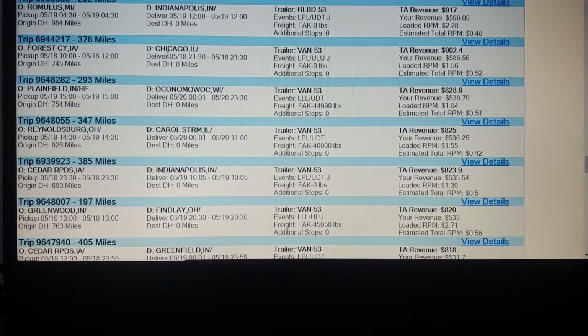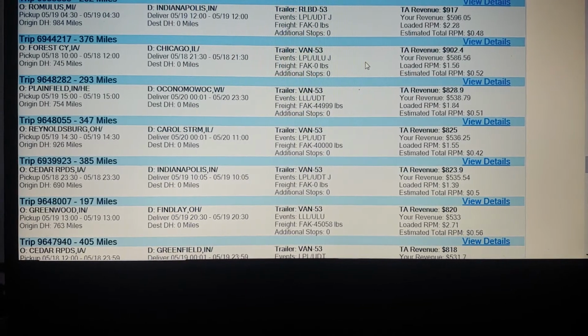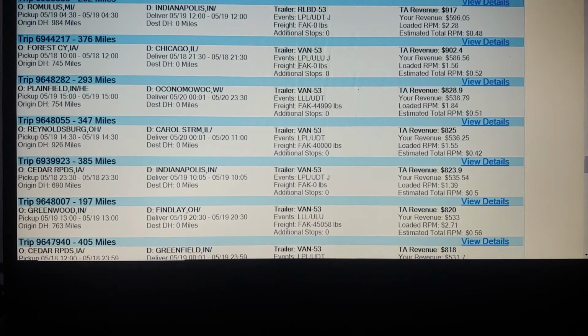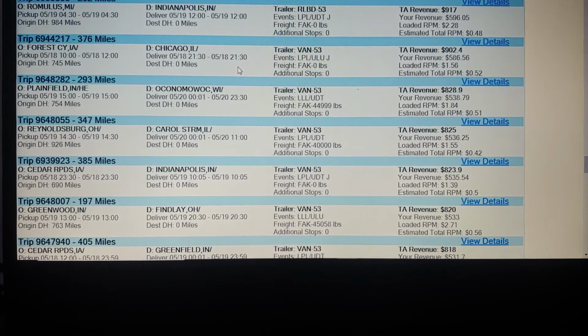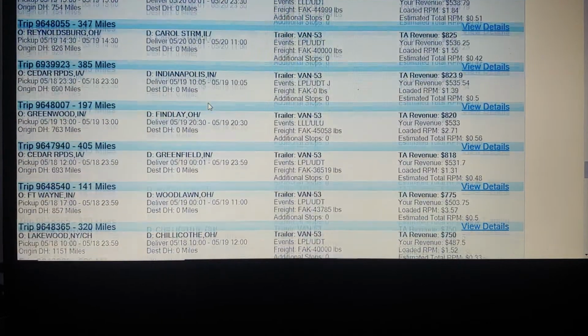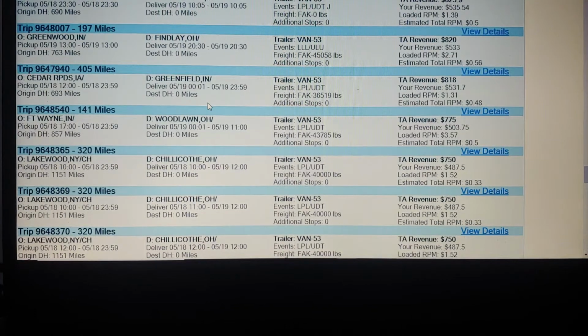Forest City, Iowa, it's going to be a 3M going to Chicago. Pick up with a live unload just in time, $1.56 a mile going to Chicago. It's not too bad. Forest City, Iowa is a good place to pick up. Chicago can be a pain. Let's see, Plainsville, Indiana. Carroll Storm, $1.84, $1.55. It's not too bad. They're over $1 a mile.